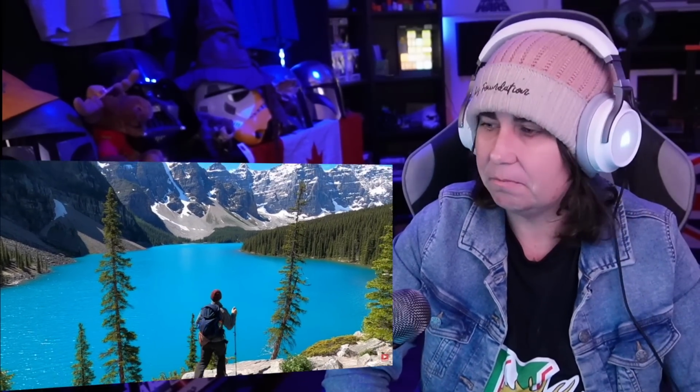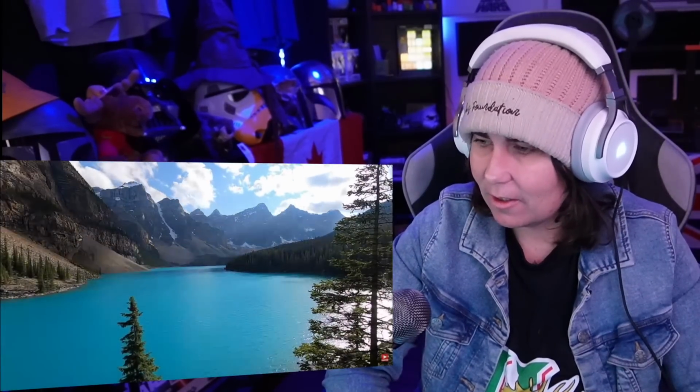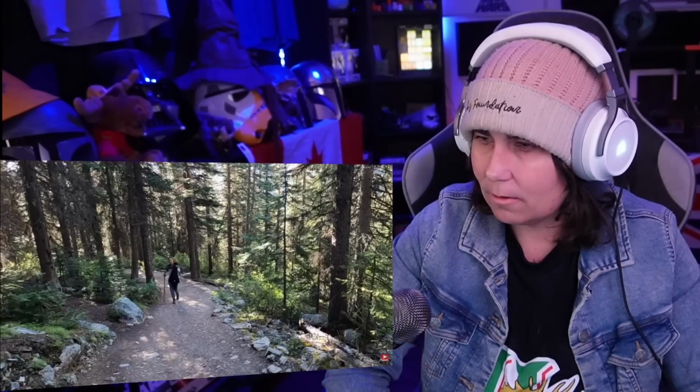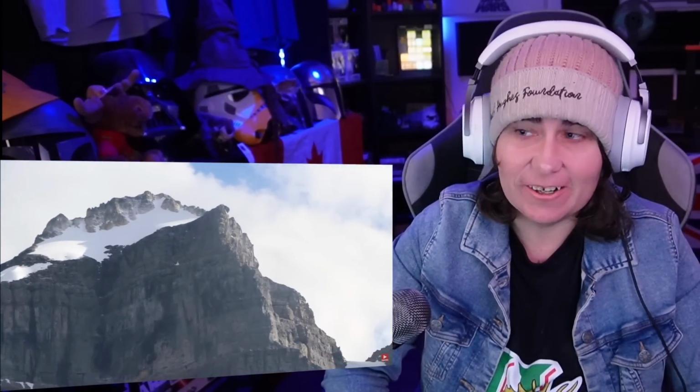And while this very short rock pile hike offers the best view of the lake, the Lakeshore Trail shows you the grandeur from different angles. By combining these trails, you'll be left speechless.